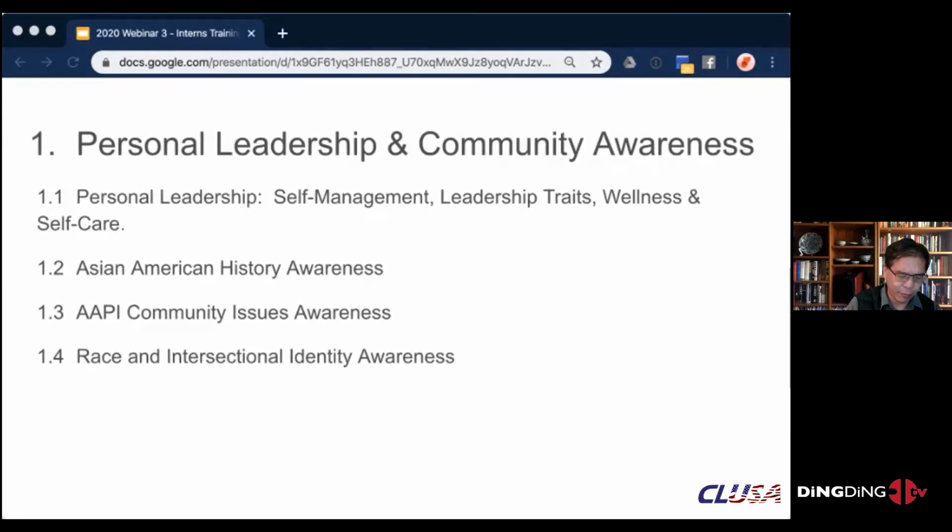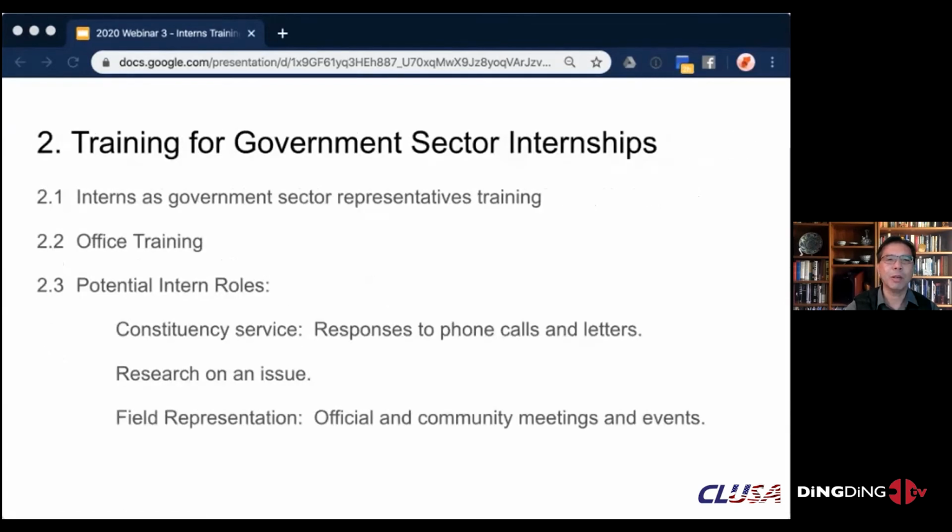So I'm just going to take a few minutes to talk about training specifically. I would break it down into three parts. The first part is helping interns understand government sector representatives training, right? A lot of the government offices already have this training set up. If they don't, you would just invite somebody from their office to speak, and you can also speak with some preparation.